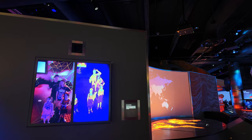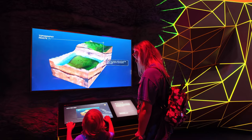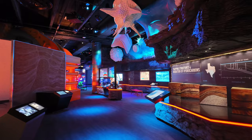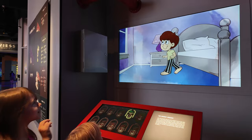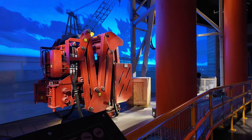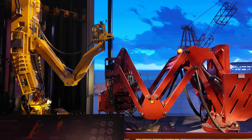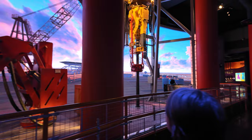Earth from above. I think it's supposed to connect the pipes right there, or the drill bit, I guess. So yeah, it's like a big oil drilling rig.